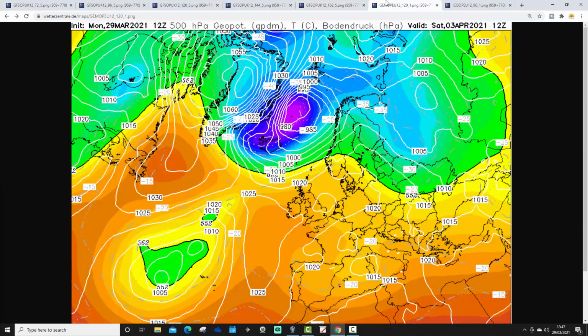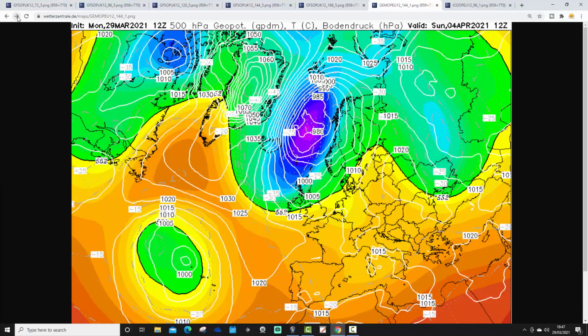I'll just show you the GEM. As I say, we can't show the ECM, unfortunately. Now we're in BST. But I will show you the GEM. So again, Easter Saturday, going to be a lot of dry weather across the country. Then the high pressure shoots northwards into Easter Sunday. 1070 millibar, high pressure over Greenland, very intense.